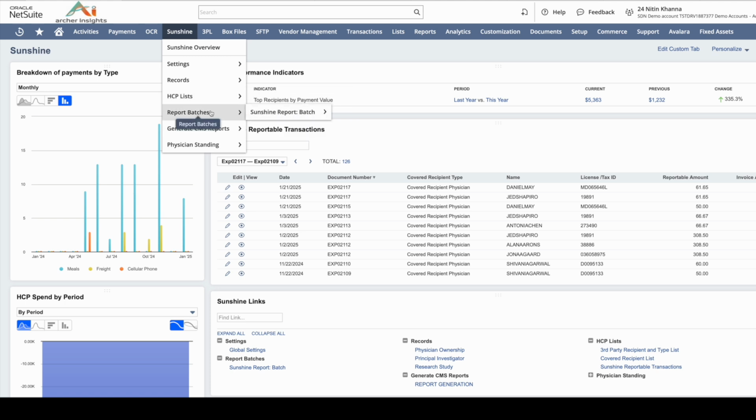You will also be able to look at the Sunshine report batch. This is the report that you have generated, and you can look at the various statuses. The CMS report generation is right here. This is where you run the reports from. And if you want to check the standing of a specific physician, you can click on this link and it'll take you into the .org website to check what the standing of the physician is.